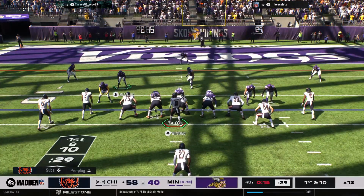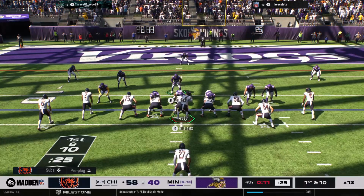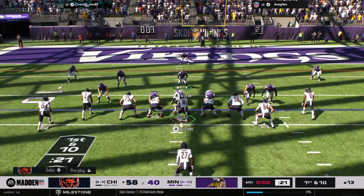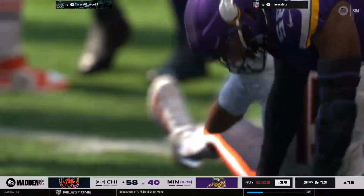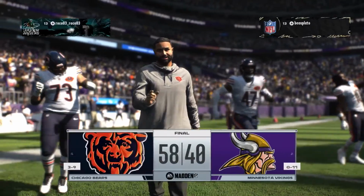From the 13 now, they work on 1st and 10. They'll give it to Adunze on the jet sweep. Oh, and this one, they need to go back to the drawing board. He's going to be swallowed up right away.